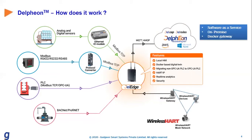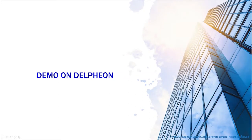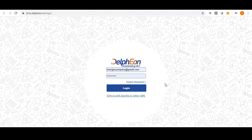Now we can see a demonstration of a smart building which is deployed in Delpheon and can give you a feel about the features and functionalities of the platform. Here I am going to show a demonstration of a smart building which is deployed in Delpheon. This is the initial login screen, where we can either sign in with a Google ID or any other identity provider.